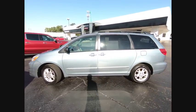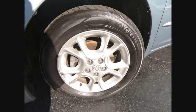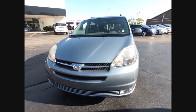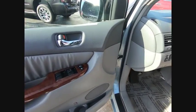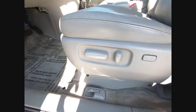This vehicle has less than 120,000 miles. Here are some of this vehicle's great options: heated mirrors, aluminum wheels, brake assist, traction control, stability control, daytime running lights, engine immobilizer, privacy glass, luggage rack, four-wheel disc brakes.